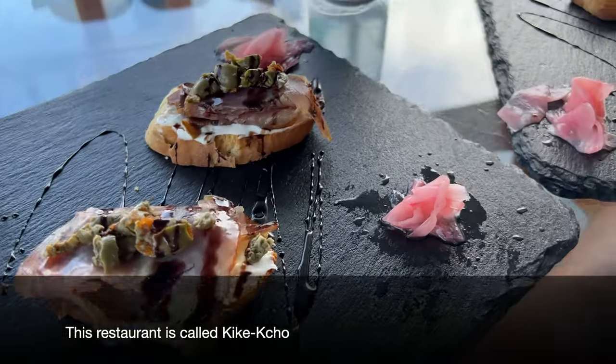Some lunch in this little restaurant at the Marina Veradero. They only take credit card, which is actually quite unique for Cuba.